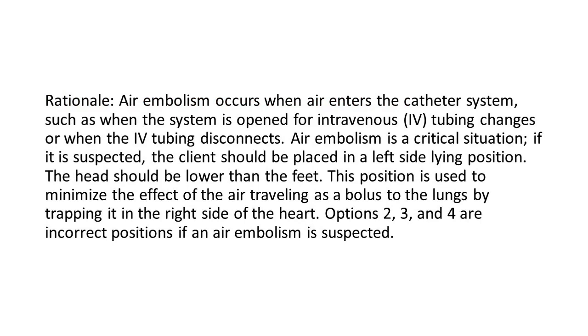Rationale: air embolism occurs when air enters the catheter system, such as when the system is opened for intravenous tubing changes or when the tubing disconnects. Air embolism is a critical situation. If it is suspected, the client should be placed in a left side lying position. The head should be lower than the feet. This position is used to minimize the effect of the air traveling as a bolus to the lungs by trapping it in the right side of the heart. Options 2, 3, and 4 are incorrect positions if an air embolism is suspected.